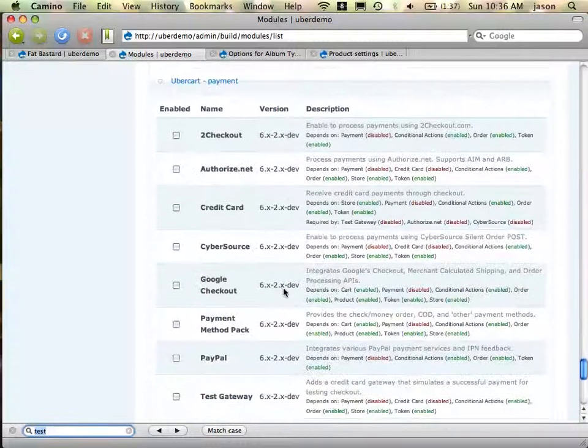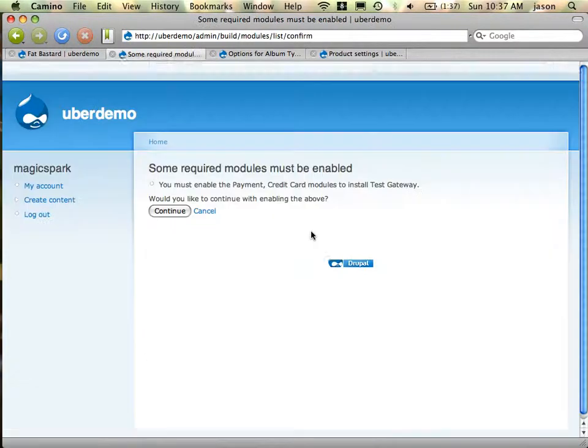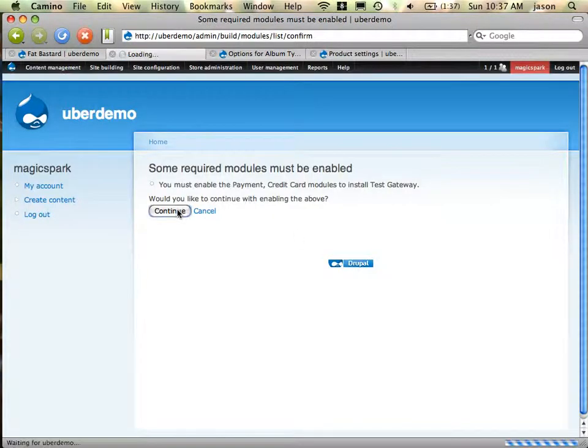Test gateway, there you go. Okay, cool. All right, save. Okay, now it might need credit card. Oh, you need credit card as well? Yep, it does. So if there are dependencies, it's going to take care of it for you.